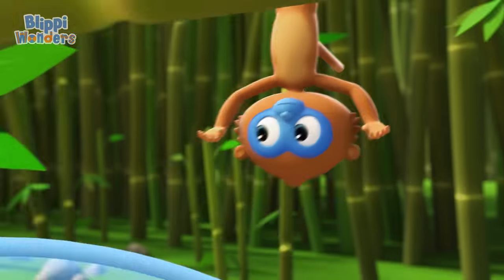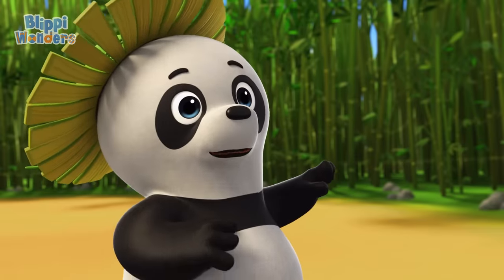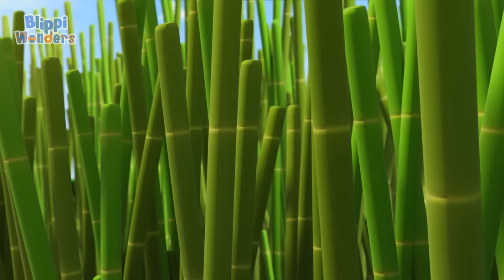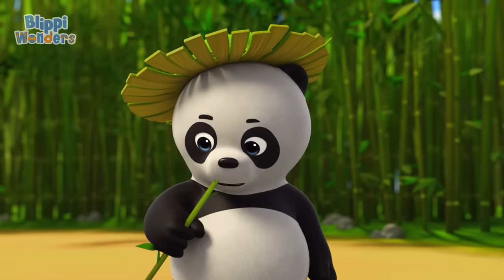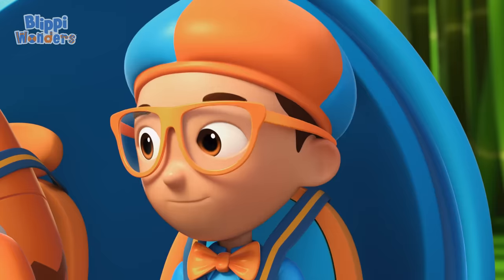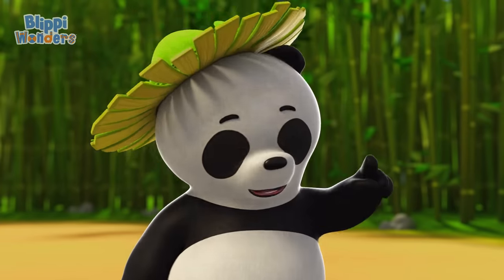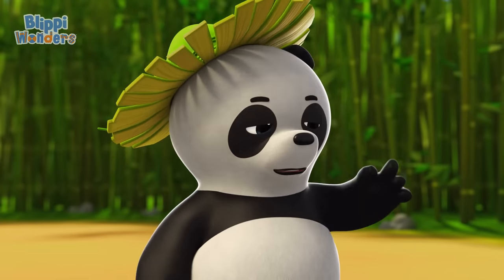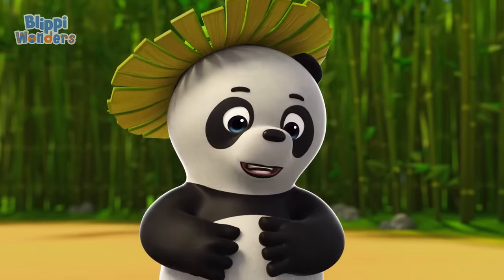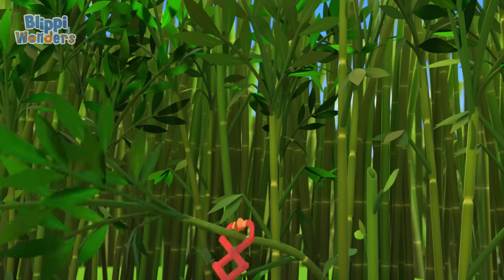Whoa, look! There's a monkey. He's a golden monkey. Hi, Fred. Sorry, Fred. All pandas love bamboo. It's all we ever eat, actually. Not even ice cream? Not even ice cream. Unless it was bamboo flavor. Could you get me a little more bamboo? All this chewing makes me terribly hungry. Sure thing. There's a nice stalk just there.